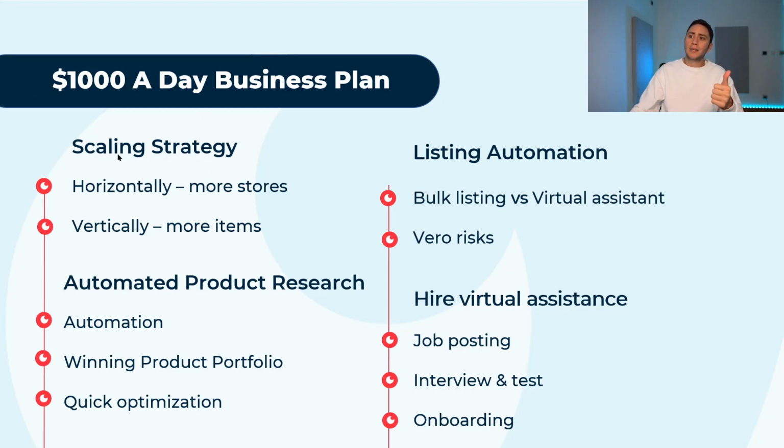First of all, number 1 is scaling strategy. We want to have strategy before we move forward. There are different scaling strategies. There are different approaches for increasing sales and revenue, and we're going to discuss them today. Number 2, automated product research. Yes, what we want to do is start moving from doing everything by ourselves to outsourcing or automation. Automation can either be with virtual assistant or by software.